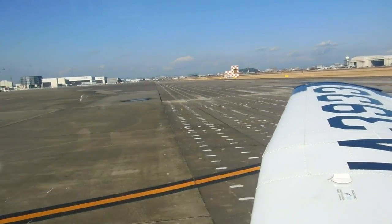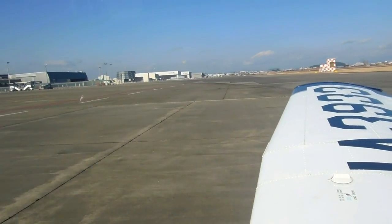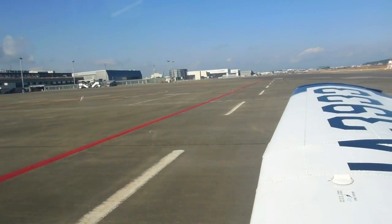So just taxiing back to park now. I left this bit on the video just so you can see it, those of you who are curious about how the flights end.